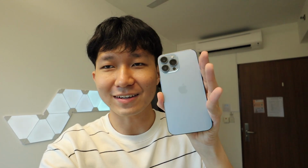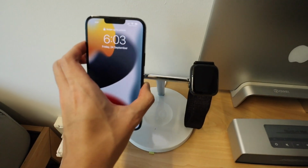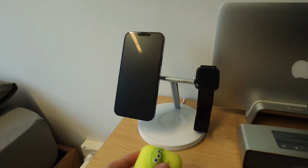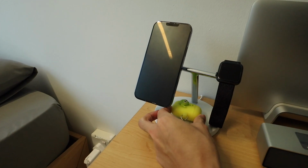Finally done setting up the phone, and I really love the blue. In the pictures the blue looks very pastel, but actually it's a lot more like a silvery blue. I really love the color. Oh, I can also put my AirPods below to charge it. Every time I get a new phone, I get excited for the first 30 minutes, and then after that it just feels like a normal phone again. Today I spent the whole day collecting the iPhone, so I'm going to be studying right now and catch you guys in the next part.